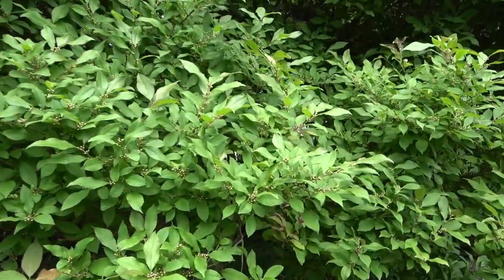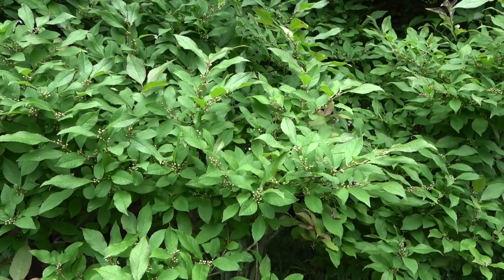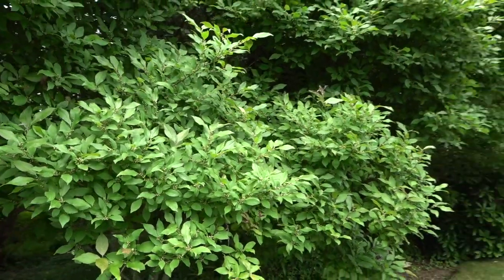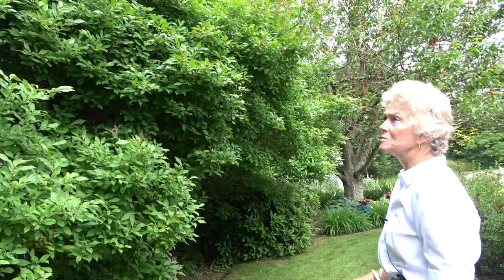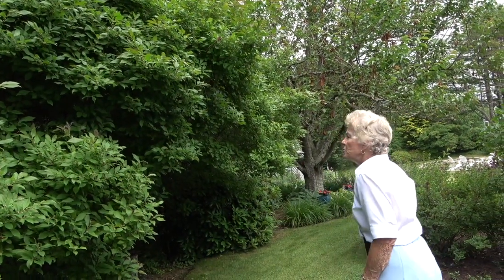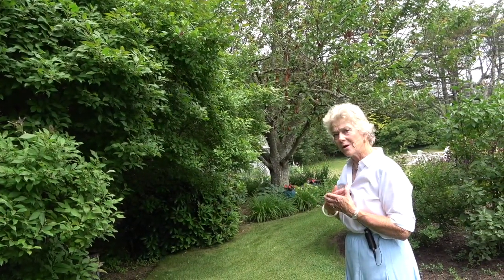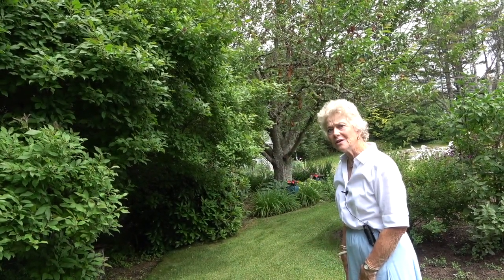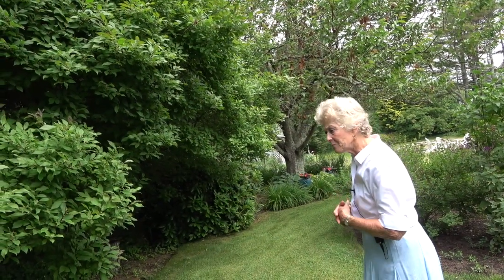It's very nice because at that time of year, we're not looking at very much anymore, and so it comes along at a time when we're very grateful for the color, but more importantly, it's good for the birds. And you can see the robins before they migrate, they just flock here and feed and feed and feed. So I'm assuming they're getting their energy up for their migration.